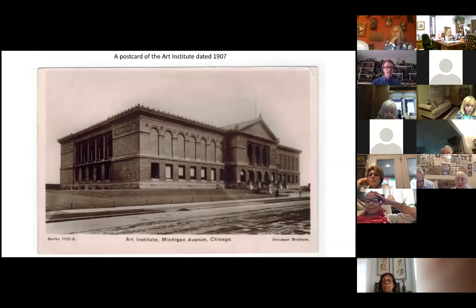This is a postcard of what the museum actually looked like in 1907. And it's another one of these older photographs that's kind of weird because you just don't see anything else around it. It's just this building by itself. But you can, of course, see the famous lion there out front. If you look very, very closely, it's a quintessential part of the structure.